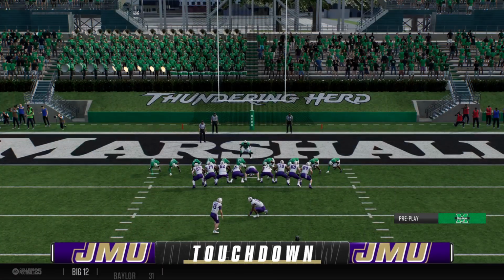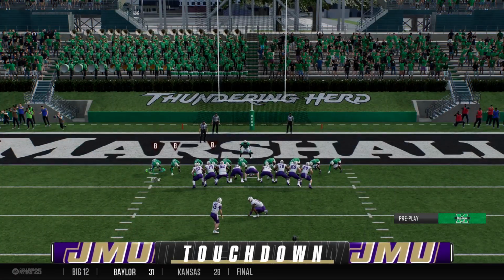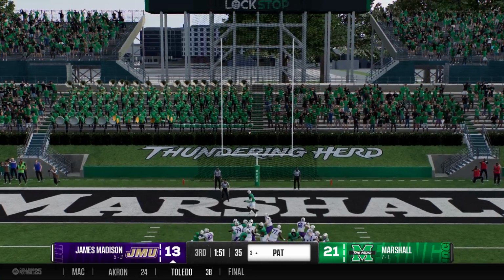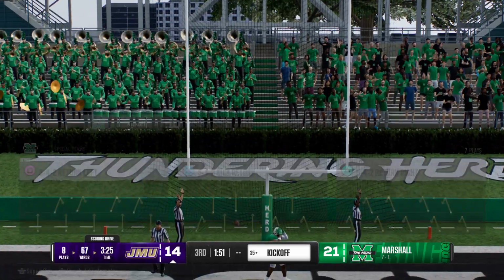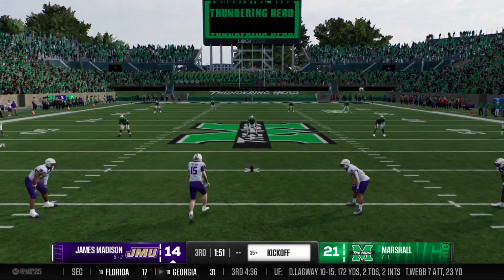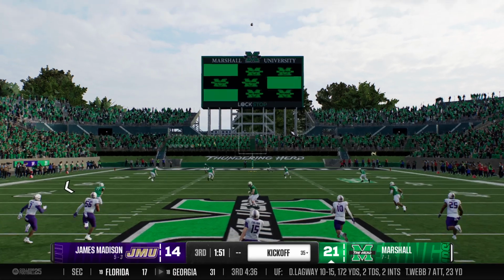Touchdown, James Madison. Oh, the offense shows some life here and cuts into the lead with that score. And, man, they needed it. They had to have something to go right. Listen, still down, but this is a great start to getting back in this ballgame. About to kick it away after scoring the touchdown.